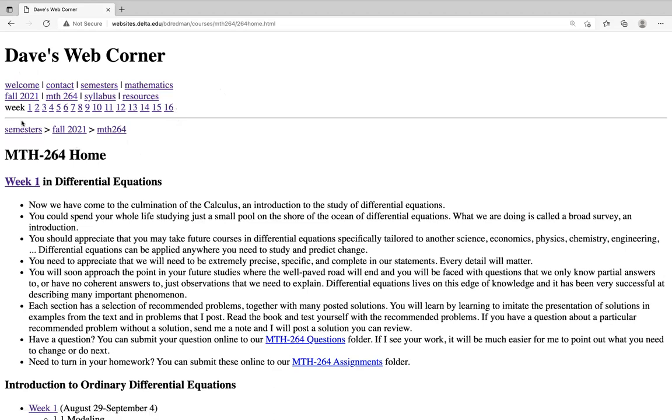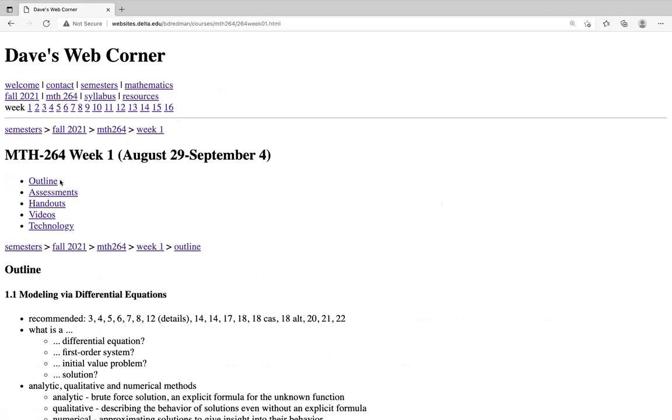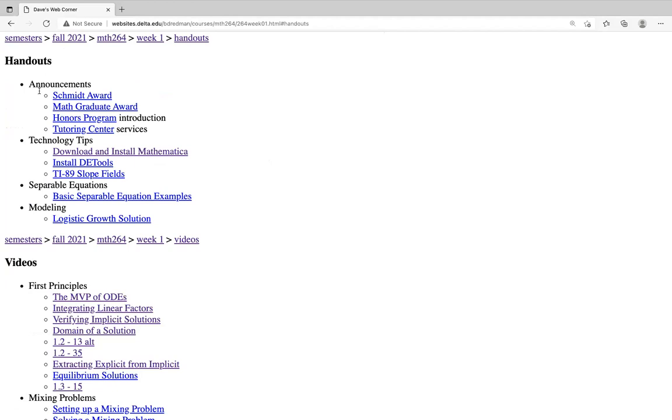And as you go into one of these weeks, burrowing in, we see how we organize the week in our classroom. We have an outline, we have assessments, we have handouts, we have videos, and we have technology. And if you want to check out some of the handouts in the first week, which is just getting started, here are the first week handouts in this course. Notice the breadcrumbs at the top of this list. I want it to be very clear that you're in the handouts of week one in Math 264 in fall 2021, in semester fall 2021.